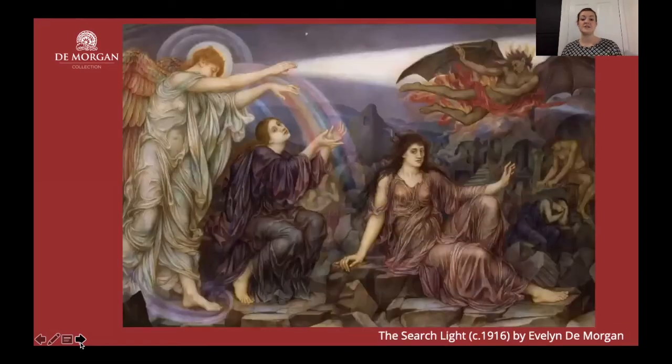And another one, the Searchlight, which leans on the kind of contemporary technology that was emerging around the wars, this idea of a searchlight, but Evelyn de Morgan aligns that to her spiritualist beliefs and turns the searchlight not into sort of a gas light or an electric light, but into this beautiful angelic figure who is enlightening those that her light turns to with this beautiful downpouring of rainbow light, whereas those who are not enlightened yet are down here in the murky depths of the corner.